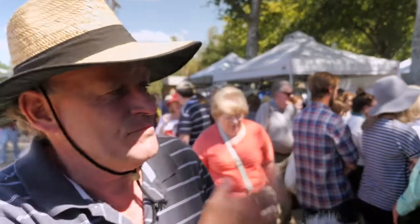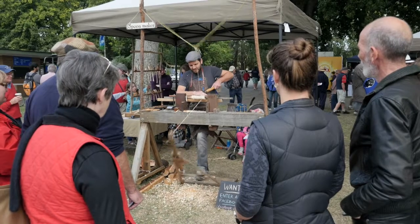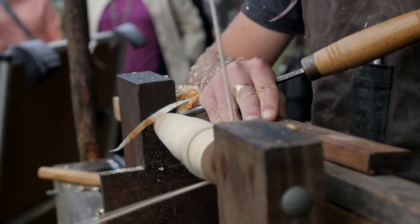No wonder it's the old arts and crafts, or old skills, because stuff like that is just fantastic. You always wonder how they do stuff like that, and now you see it live in the flesh. No, it's just fascinating.